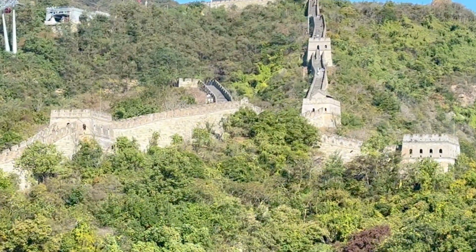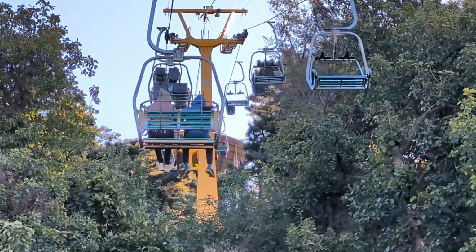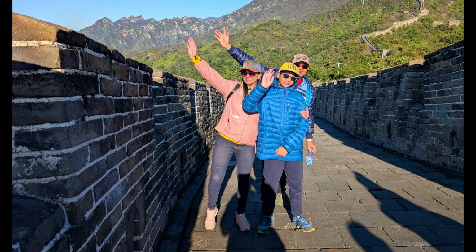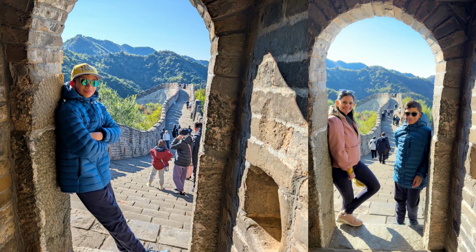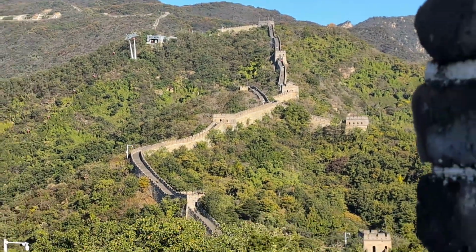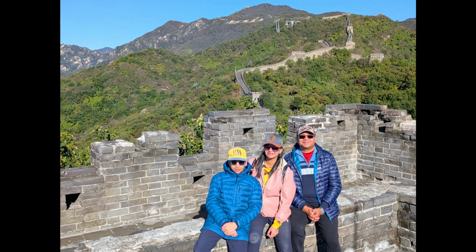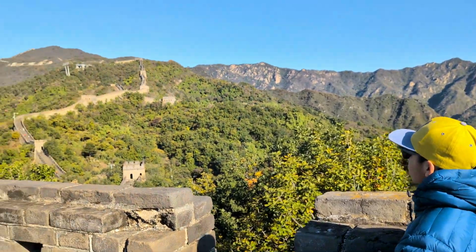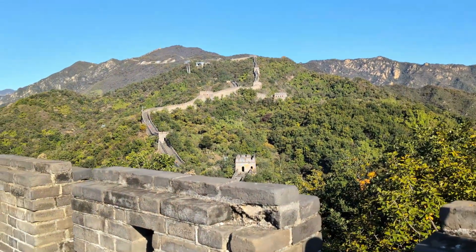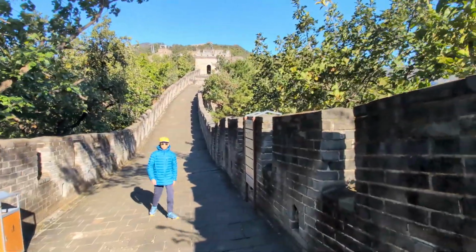The Great Wall is a series of fortifications built over centuries to protect the Chinese states and empires against invasions from the Eurasian kingdoms. The Great Wall stretches over 20,000 kilometers and is the largest man-made project built over 2,000 years ago.